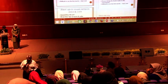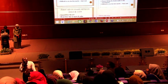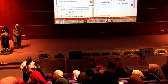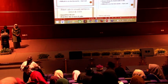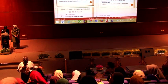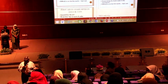How much is the average cost to treat animals being bitten by snakes? How much does it cost to treat a snake bite in the case of animals? For a case of a cat, it will cost about 600 ringgit. They don't use as much antivenom as humans. It's only the supportive treatment, the supportive treatment and the hospitalization, and that is the cost of it. Not on the antivenom. Even the antivenom itself goes up to 500 ringgit. So it's the same with humans and animals.